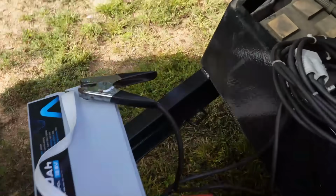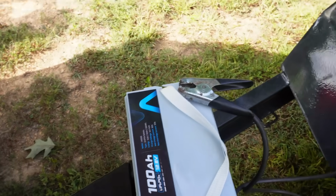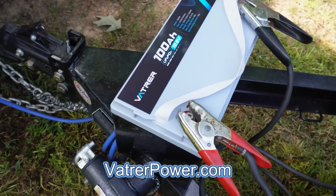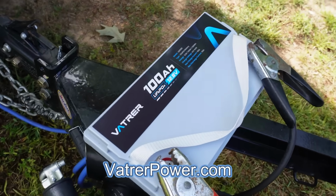All right, now I need to send out, I think, I've been waiting to feature this product because I needed a trip when I was going to be doing the winching on the trailer. KP, how do you say it? Vatrer or Vatera? I think it's Vatrer. Vatrer.